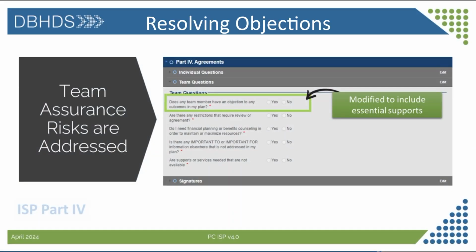Finally, an update to the Part 4 includes the option for any team member to express an objection to any of the essential supports identified in the planning process. The team should revisit the concern and attempt to resolve it, and when resolution is not possible, there will be space in the ISP to document the outcome of those discussions.